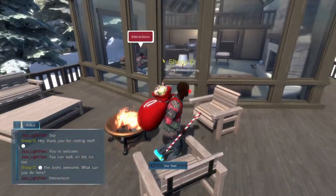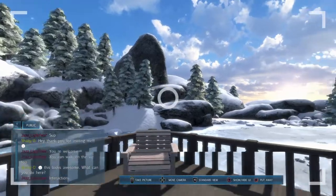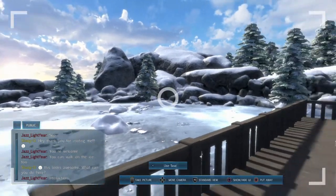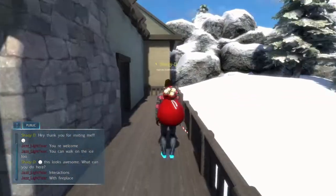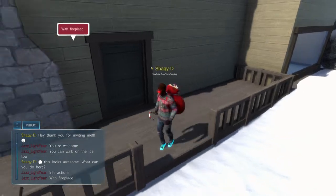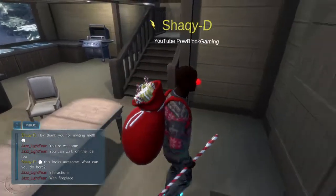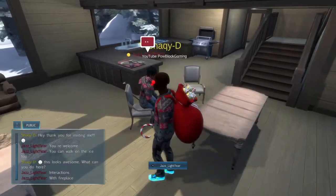I don't even want to risk trying to get stuck here, but I'm gonna zoom out, show you guys real quick. And just as I suspected, as I predicted, it's a snow cabin. It's a cabin in the snow, which is full of snow. That's all it is. And the entrance is right here. See how you just open the door, and it opens real quick.